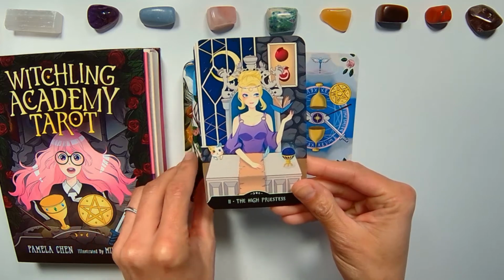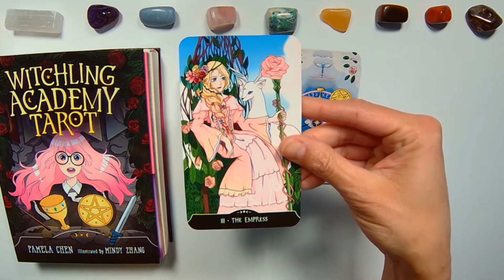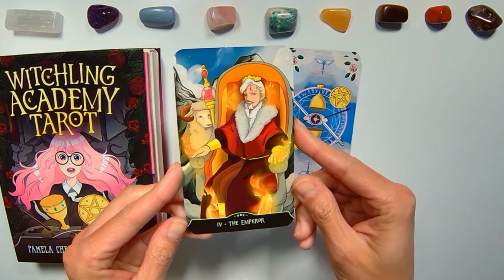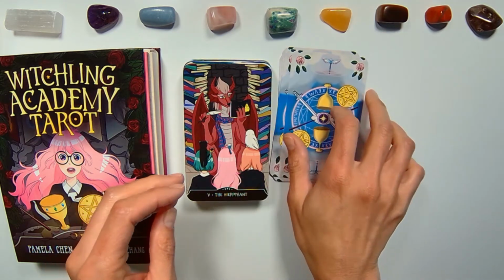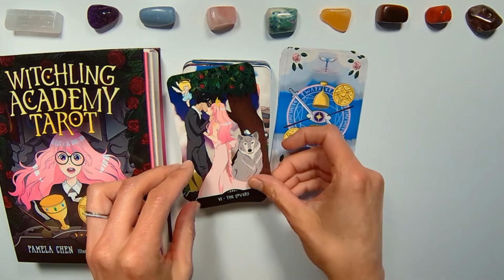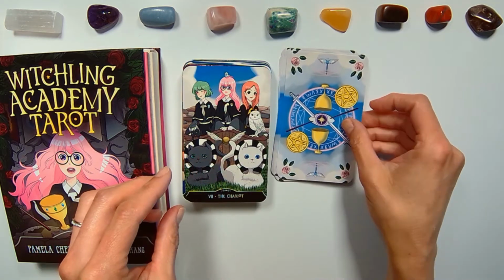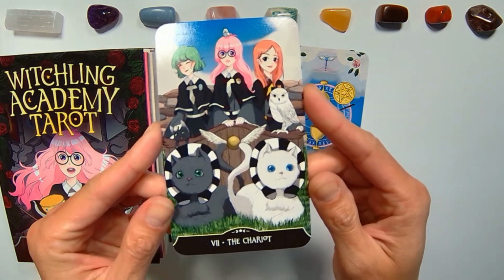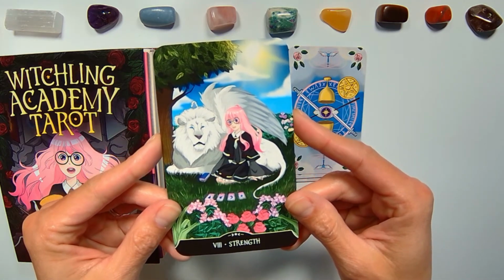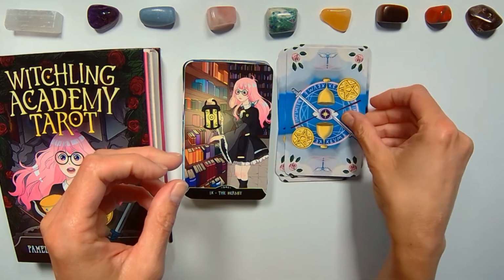the High Priestess, the Empress, the Emperor, the Hierophant, the Lovers, the Chariot, Strength. And I really love how this parakeet is just on the head of different animals so far.